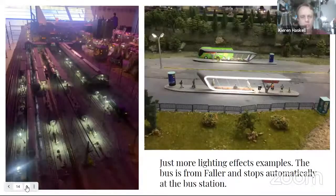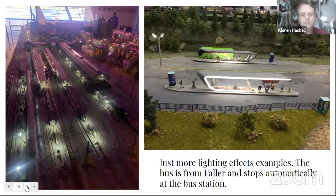You can emphasize what you want to emphasize. You can see now, some of these lighting effects were pre-made, not many, but you can see the Faller bus stop on the right. We had a Faller car system in place. To be honest, I'm not a huge fan of it in a commercial sense.